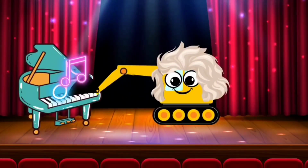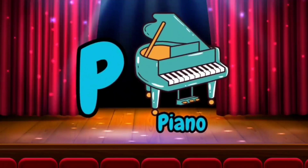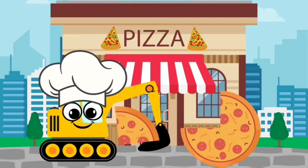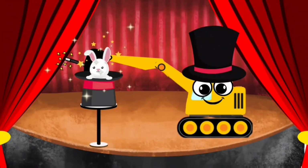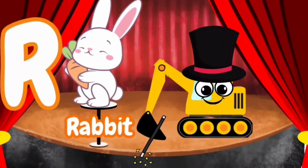Eddy is playing a piano. How pretty. P is for piano. Yummy, pizza. There are 4 quarters in this pizza. Q is for quarter. Eddy is doing magic. Wow, a rabbit. R is for rabbit.